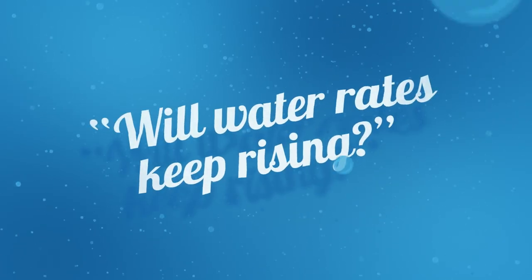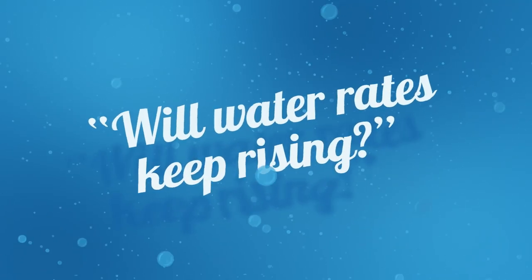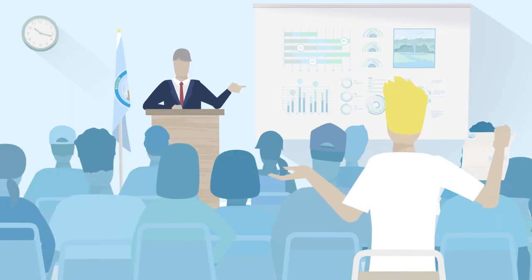Will water rates keep rising? Yes, and for many reasons. But thanks to conservation, rates may not go up nearly as much. And remember, when you conserve, you'll always pay less than those who don't.